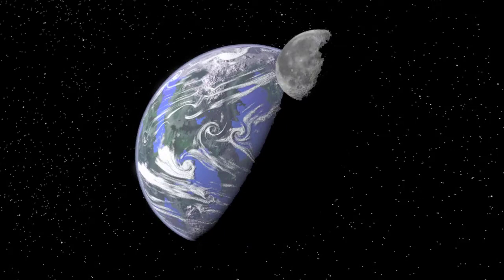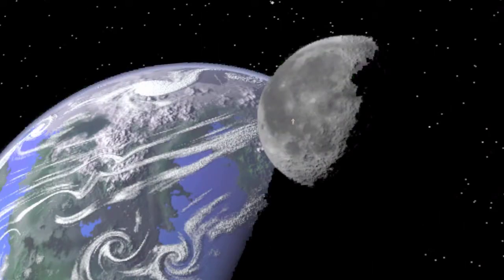This is the one we are on. It's the only one that can support life. It's one of the few with water. It's the only one with good enough temperature, and it's the only one with a breathable atmosphere. The moon is the moon that orbits Earth. It is gray and round and big, for a moon.